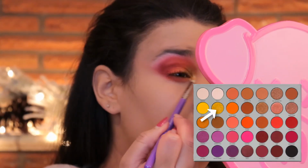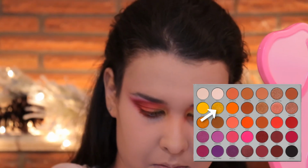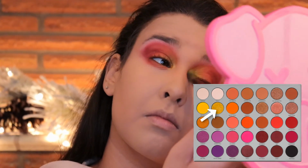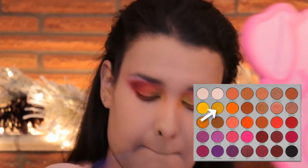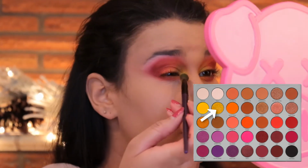So what I tried to do to remedy the situation, and then actually ended up making the situation so much worse, was going in with that bright gold shade called Talia. I thought, oh, this will be really pretty. And that immediately made all of the yellow disappear and just be really patchy. So I had to be very careful trying to put anything on top of this yellow.